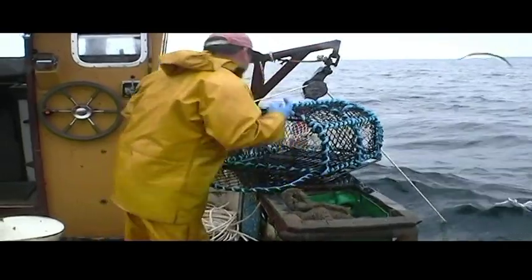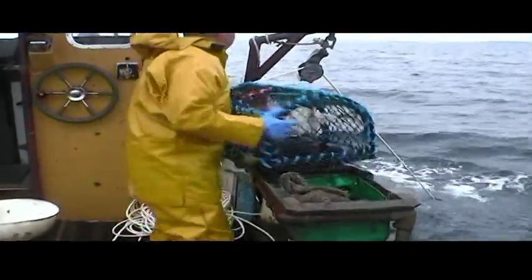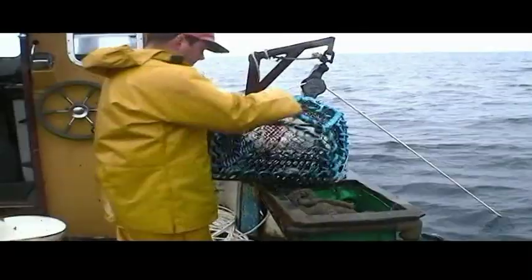Richard uses horse mackerel, or scad, to bait the creels. The main catch is lobsters and velvet crabs, which are caught in the creels. Other seasonal catches include whelks and edible brown crabs, known locally as buckies and partans. This is today's haul of velvet crabs.